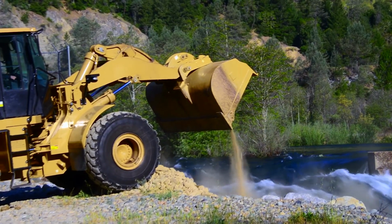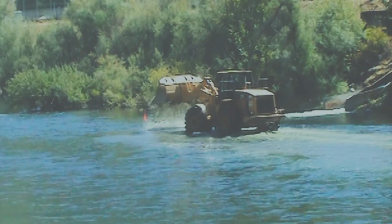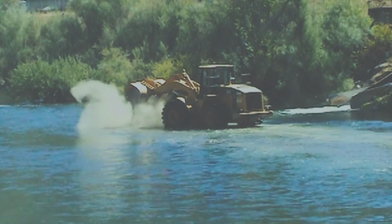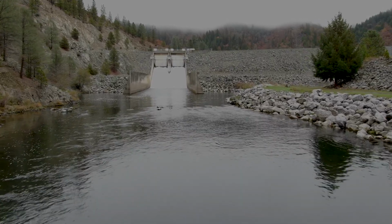Gravel augmentation to the Trinity River has occurred for decades to maintain optimal conditions for spawning salmon and egg incubation. It was the first restoration action to be identified and implemented after negative impacts to fisheries from dam construction were realized. The first gravel augmentation happened in 1972, less than 10 years after the completion of Lewiston Dam, which blocked access to 50% of the river's historic spawning grounds.